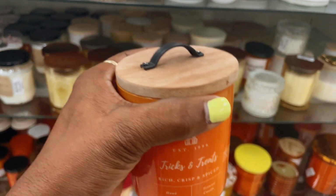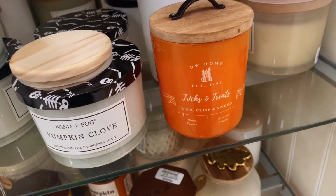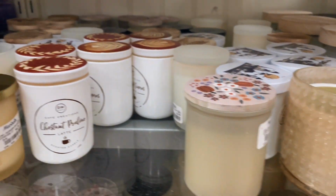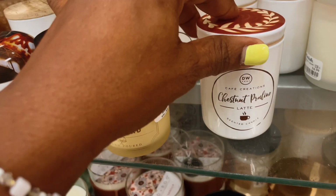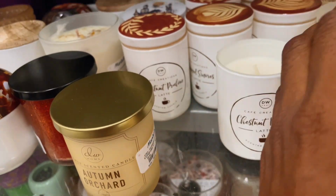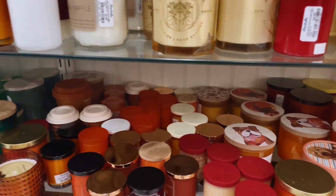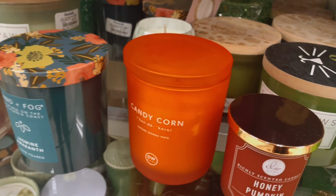Tricky and Treats. Pumpkin snickerdoodle candle. Smells so good. $7.99. Caramel apple crunch. This one. Candle. Spooky. Praline latte. Let's smell this. That one doesn't smell really loud. And they have more candles. Smell apple lollipop. Honey pumpkin. I could just stay in this section all day.